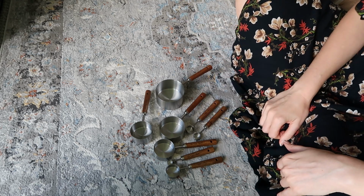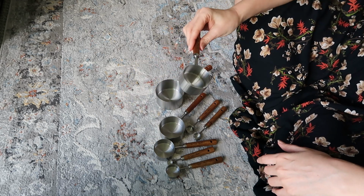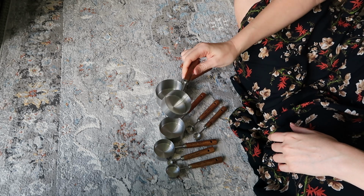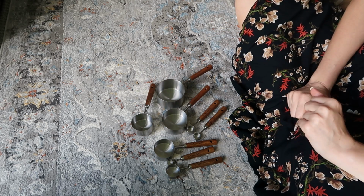But yes, sorry, I had not obviously seen these in person before, and I was a bit nervous. You know when you buy things online, you never kind of know. But these are very happy with that purchase.